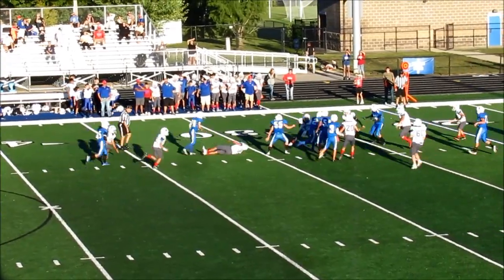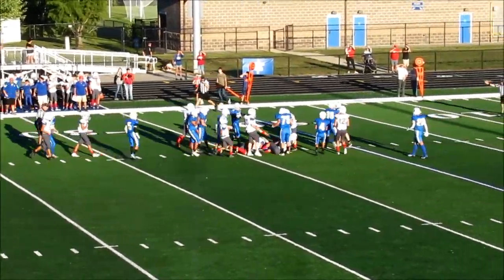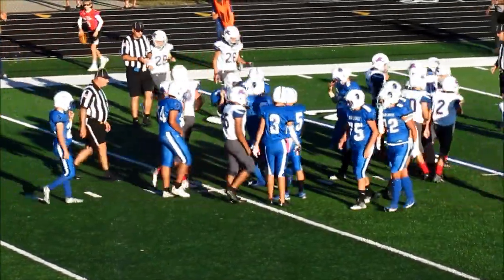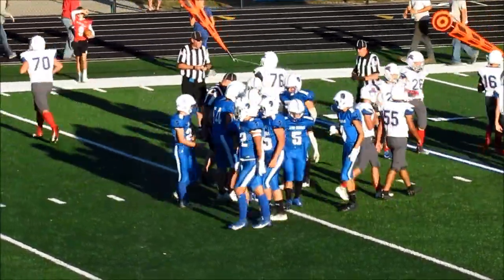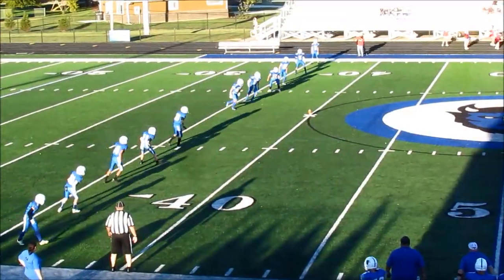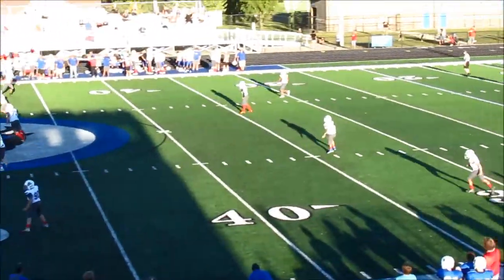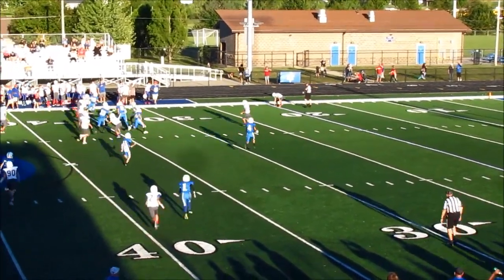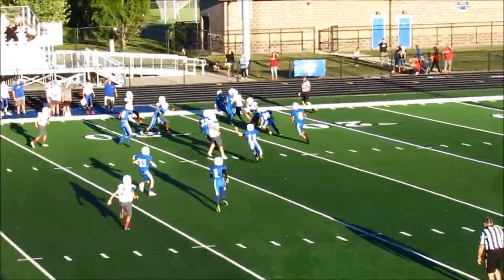Quinn breaks the tackle, Quinn Tullis breaks the other tackle. Takes it down inside, and he's going to the 25-yard line on the punt return. Finally picked up.